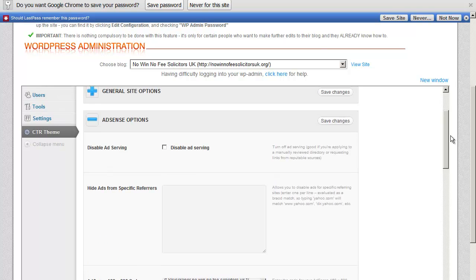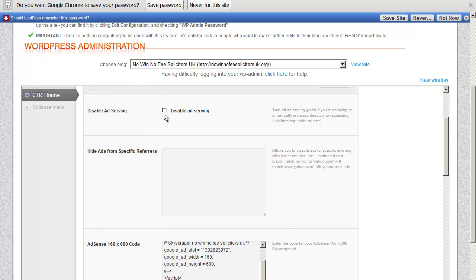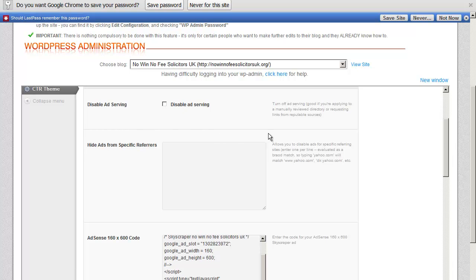Now let me just cover another couple of things here. I can take off the ads altogether, and that might be a good idea for some people if you're worried about not getting ranked quickly because of having too many ads on the site. And it does make sense, that kind of strategy, just to leave the site without adverts for a couple of weeks. But I want to show you what the site looks like using the CTR theme, so I'm going to keep that on for now, and I might come in and disable that later.